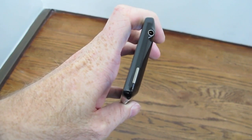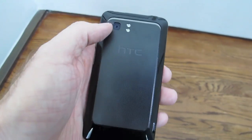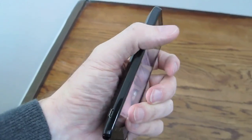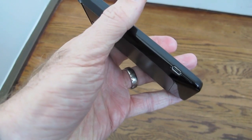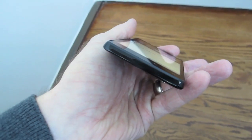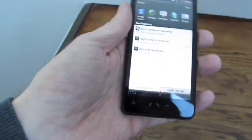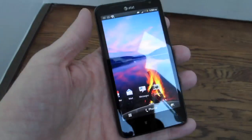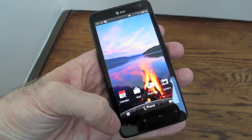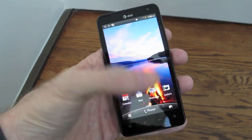You can see a 3.5mm headphone jack up top. Dual LED flash for the camera. Not too much to see on the right hand edge apart from the micro USB connector. Down the bottom, nothing at all except just the microphone pinhole. You can even see that. And of course that large 4.5-inch display. Touch sensitive controls along the bottom for home, menu, back, and search.